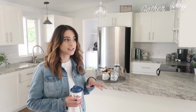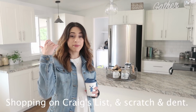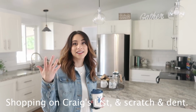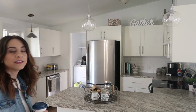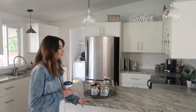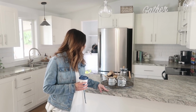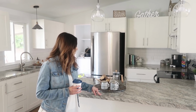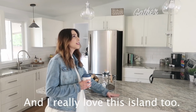So we put all stainless steel appliances in this mobile home. Usually we steer clear of stainless steel because it's so much more expensive, but Daniel got it by shopping the Sears outlet. That fridge actually was from the Sears outlet scratch and dent. I don't even see a dent on it, but it somehow ended up there, fit perfectly, and I think that one was under 500. Yeah, and I really love the styling that they added.